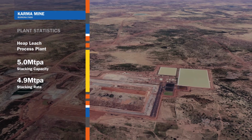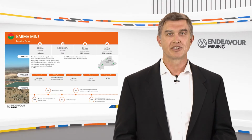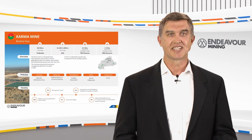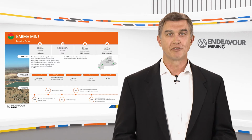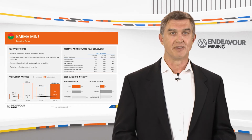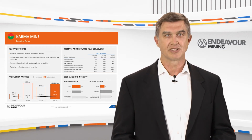We are investigating a high-pressure leaching option once stacking has been completed, in order to recover any remaining gold locked up in the heap, and ultimately to flush out any residual cyanide prior to closure of the leach pads, which will be rehabilitated in situ. There is definitely good exploration upside at Karma, with potential to have many small deposits along with sulphide ore at depth. The reality, however, is that this is not a core operation for Endeavour, with so much exploration focus on our other assets.